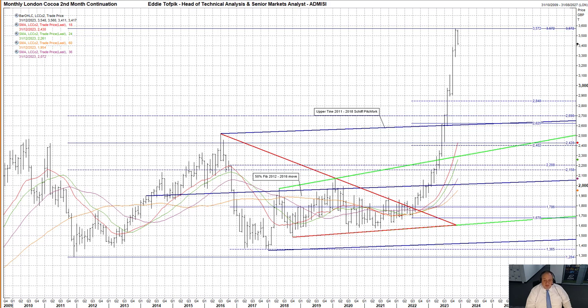But it would be the break above the upper tine back in July that was the key move higher, supported by all the ammunition below from 2017 to 2022. Finally, there is no bow tie formation here, unlike New York.